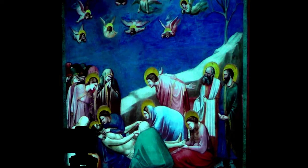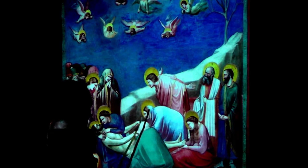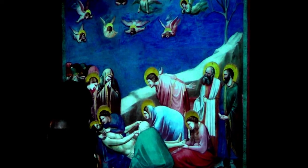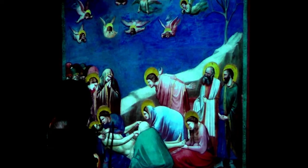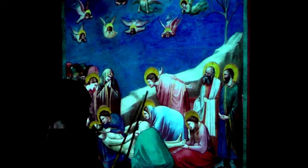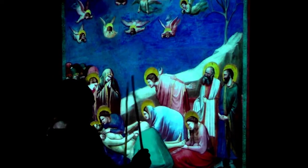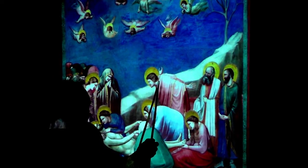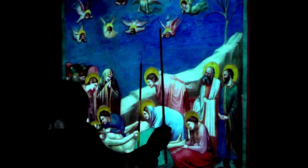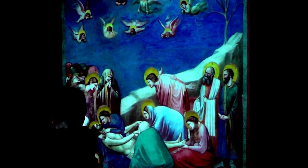And this is St. John, who's now her son, her adopted son. She's his adopted mother. And this wonderful slope of stone not only protects them or gives them some cover in their grief, but it's the slope that allows his exaggerated grief to be carried down to this center.